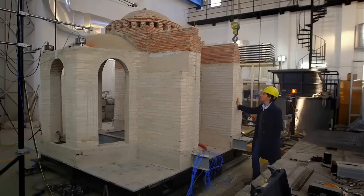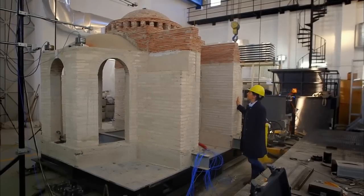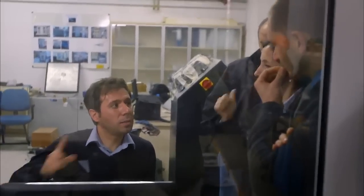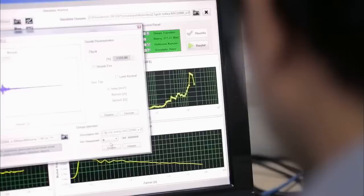The model seems to have taken the impact without damage. But what everyone really wants to know is how will it stand up to an even stronger earthquake? To find out, the team must push the power of the shake table beyond anything they've tried before.